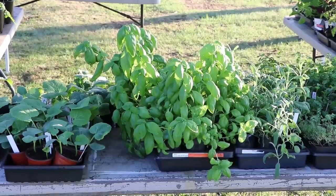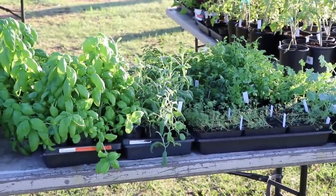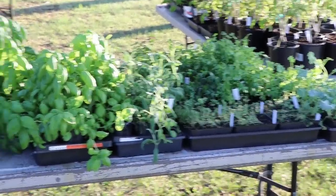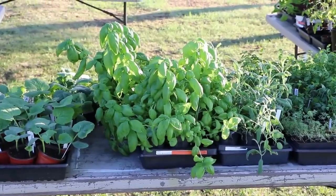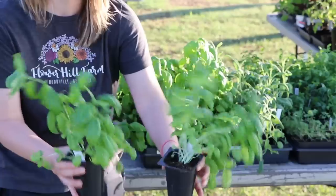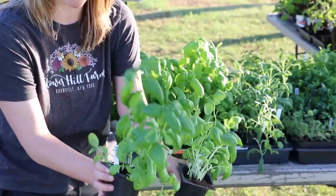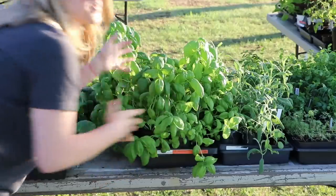Oh yeah, I have herbs too. That's basil, sage, dill, parsley, cilantro, and there's some kale on the end too. Check out these basil plants though. Oh, they're hugging each other. Oh my goodness. They're gonna be able to cut right off of it right away and then have it sprout up from the bottom even more. Mmm, smells so good.